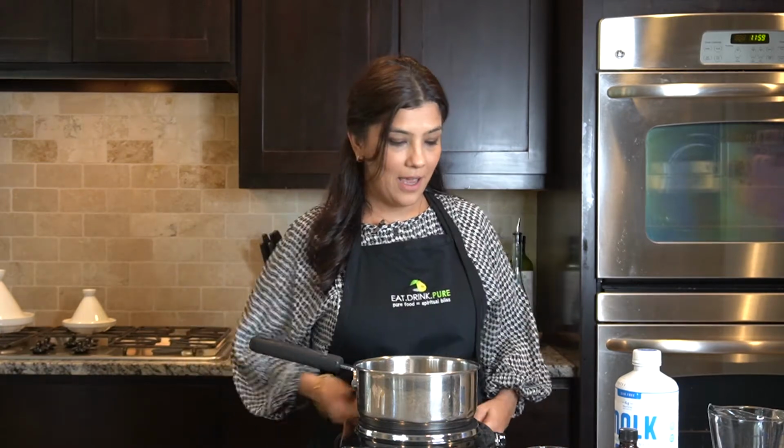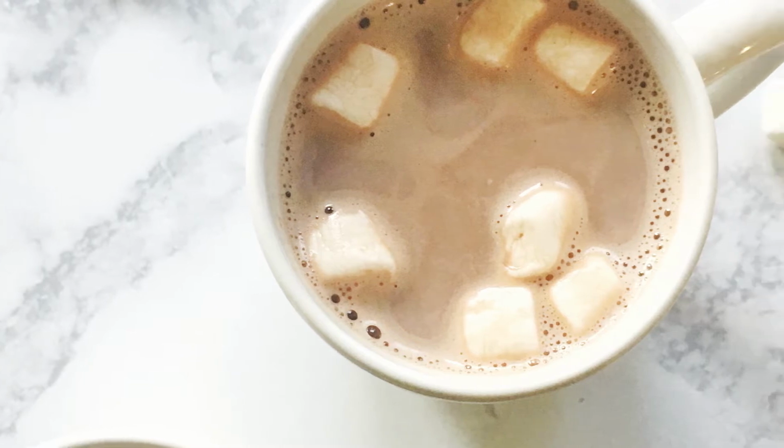All right, so this next one is extremely popular with my boys. They love it because it's got chocolate in it and it's sweet. Of course, it's hot cocoa.